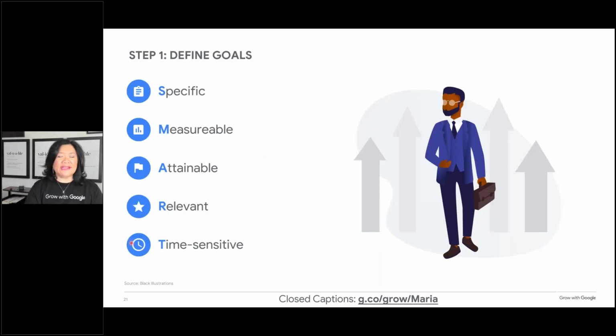So number one is the unsexy part of marketing. Whenever people ask me, Maria, what's the biggest thing that you would tell me as far as the silver bullet of great marketing? I always tell them, it's not sexy at all. It's a lot of hard work. Marketing's hard work, but goal setting is key. And I know they don't want to hear that. Everybody talks about that, right?